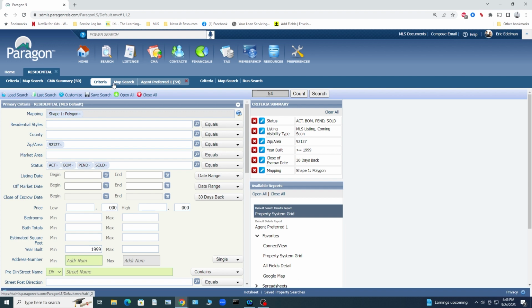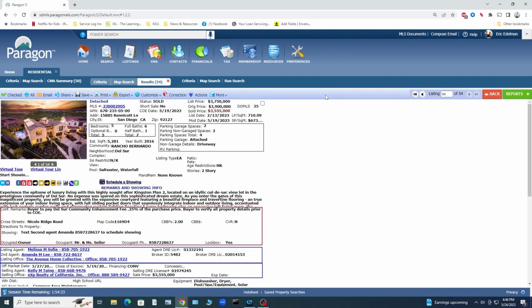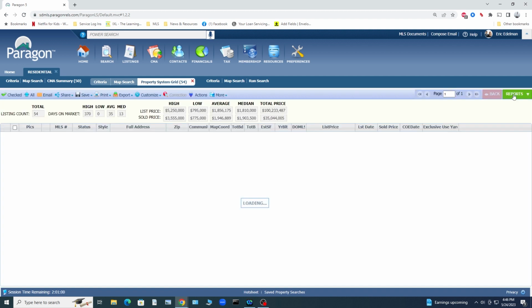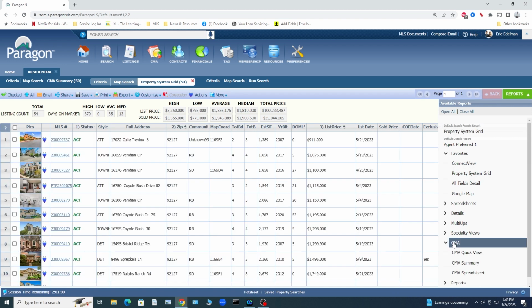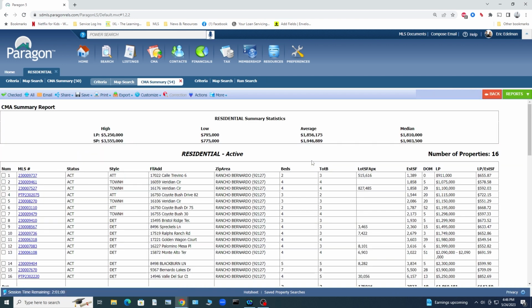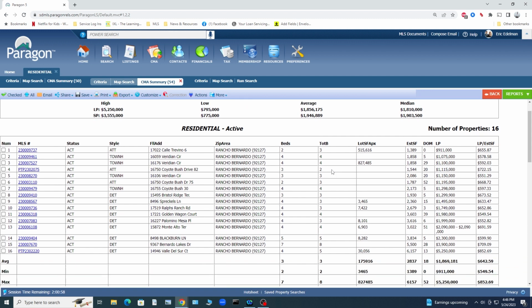Now, let's jump into this 4S Ranch and Del Sur space, which is just to the west and a few years newer. 54 total properties there. And looking at the comparative market analysis summary, let's see how the distribution of active, pending, and sold looks like.